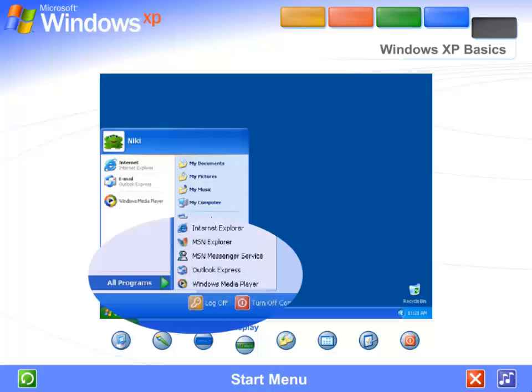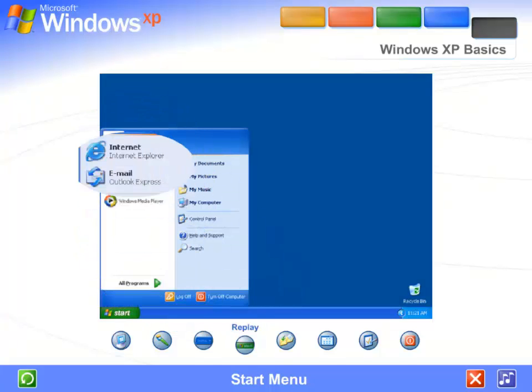Some commands on the Start menu have a right-facing arrow. That means additional choices are available on a secondary menu. Place your pointer over an item with an arrow and another menu appears. The left side of the Start menu updates with links to the programs you use most frequently. At the top left are fixed items, shortcuts to things like your internet browser and email program.